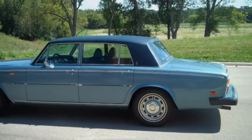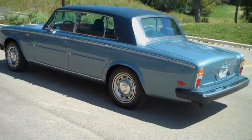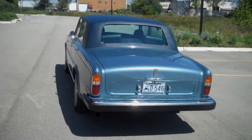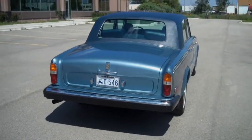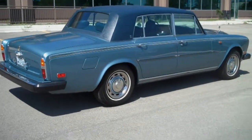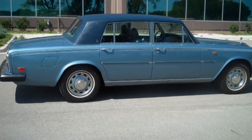It has the dark blue Everflex vinyl roof and finished off with hand painted fine lines to the waist rails and hubcap beauty rings. A very original, very clean, superb example of the long wheelbase models.